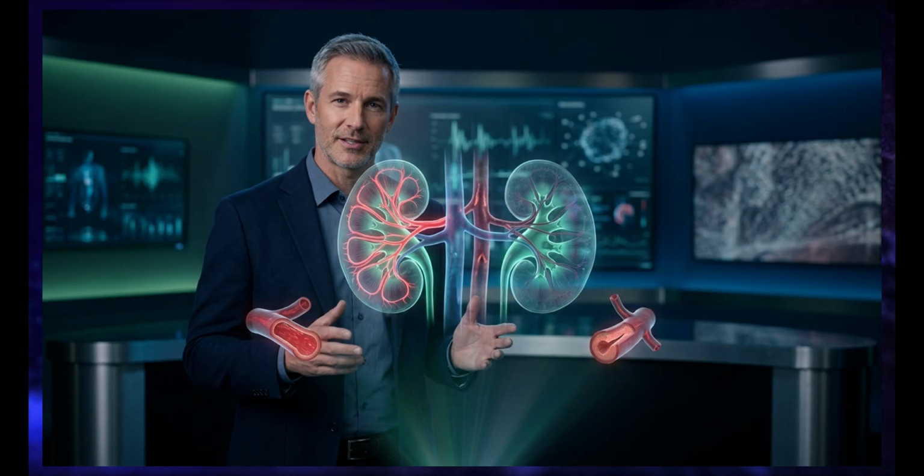The kidneys receive a large portion of the body's blood every minute. Healthy circulation allows them to filter waste products and regulate fluids effectively. If blood flow decreases because of dehydration, heart conditions, narrowed kidney arteries, or other medical problems, kidney performance may temporarily or permanently decline depending on the underlying cause.